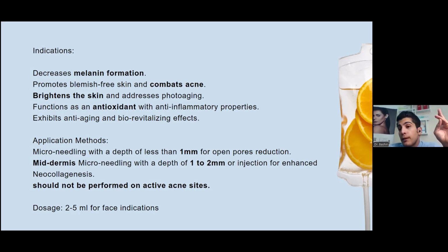I will mix it with HA35 and also with Exos. And it's not painful anymore with that. HA35, yes.